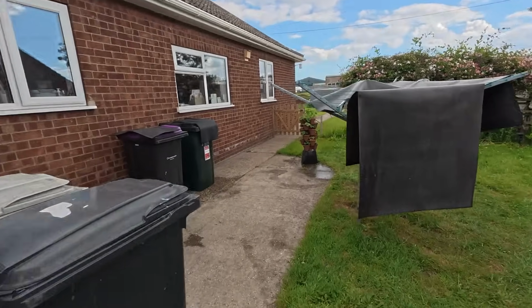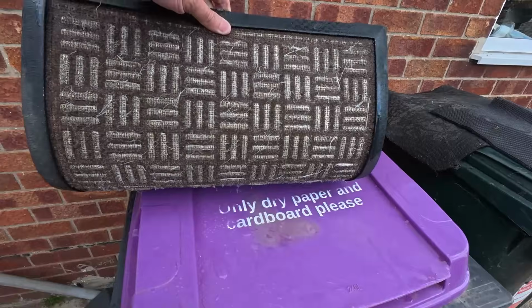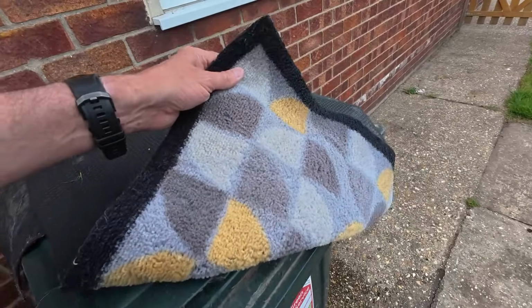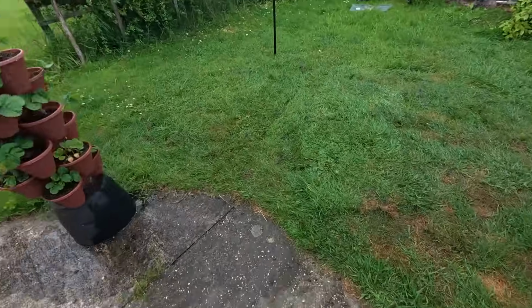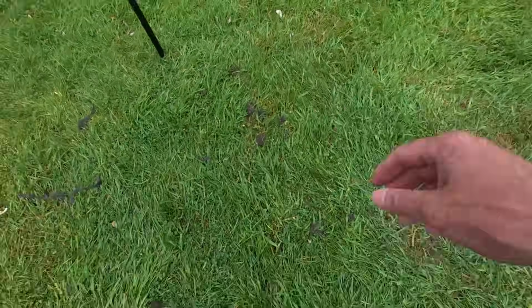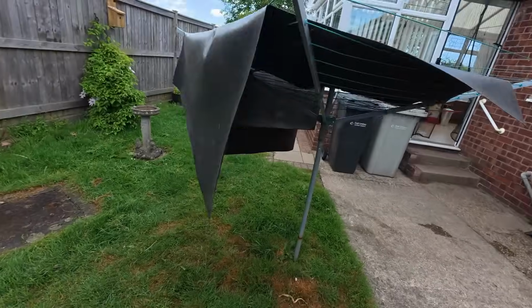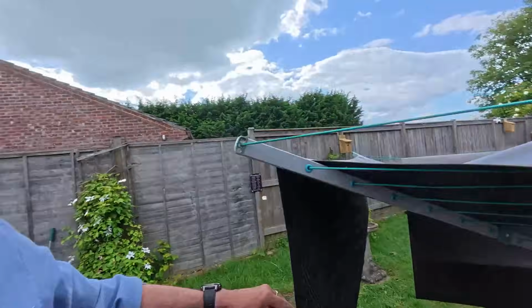And that's everything jet washed and drip drying. The amount of fur that came off these is unbelievable. You won't be able to see, but there are clumps of it all over. Another little job, well done, and out of the way.